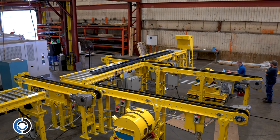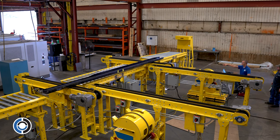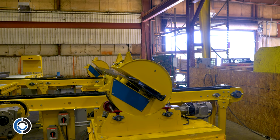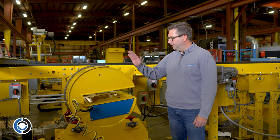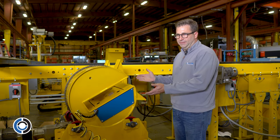These rails come in different sizes and different lengths, and what we do is we square them up. We then begin to convey them down the line, and as we convey them down the line, we perform various operations. A great example of when to use Align Production Systems is something like this Pac-Man. You're not going to call a normal conveyor company and have them build something like this.